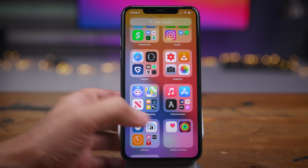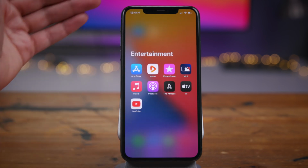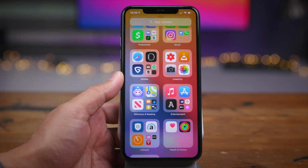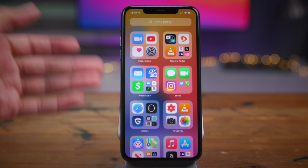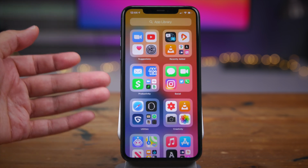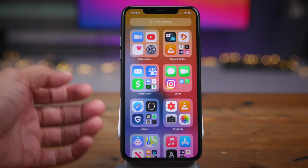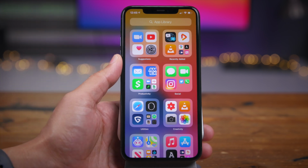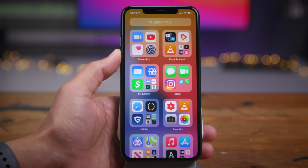Now, if you tap on one of the little smaller icon groups, that will open up that entire folder and you can launch apps from there. But if you want to launch one of the big apps, you just simply tap on the app icon and that will launch that directly. So as you can see, all the various different types of categories there, and it's all auto-arranged.